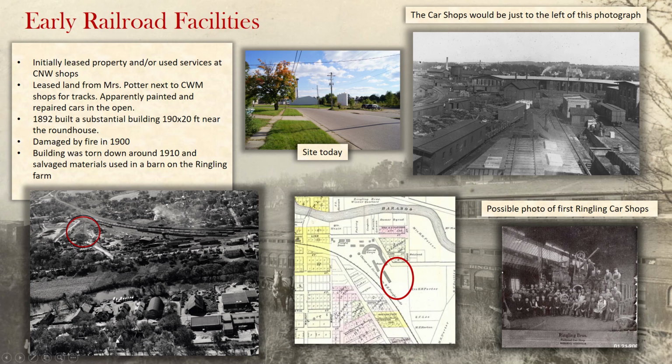And they increasingly kept adding and leasing more and more land from her and adding more and more tracks. But they at least had a place to store their railroad cars. It was also where they started to work on their railroad cars as well. And they worked out there, they repainted them and refurbished them out in the open air, really as the weather would allow. And as we all know, Wisconsin fall, winter, and spring can not necessarily be the most forgiving environment, but they worked out in those conditions.